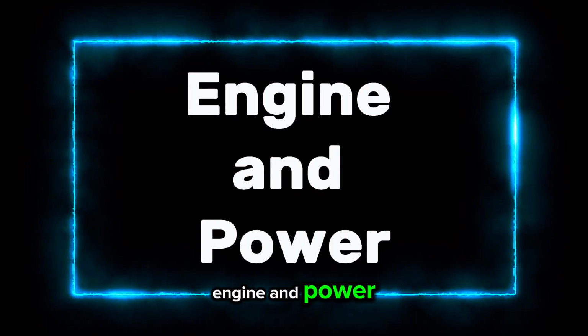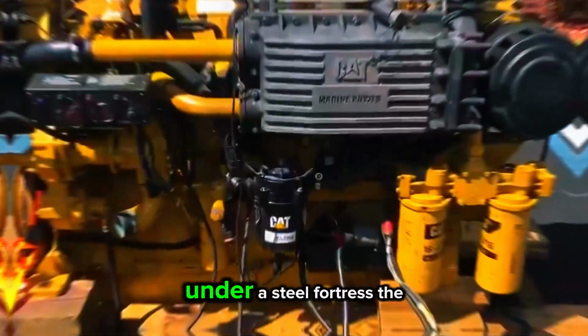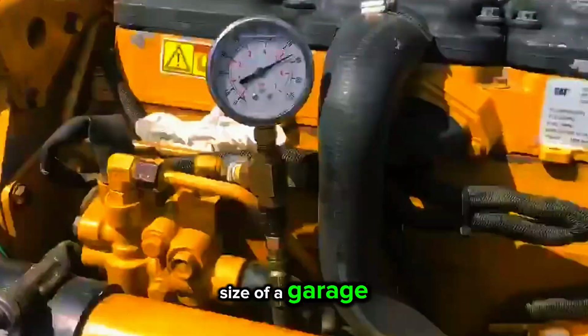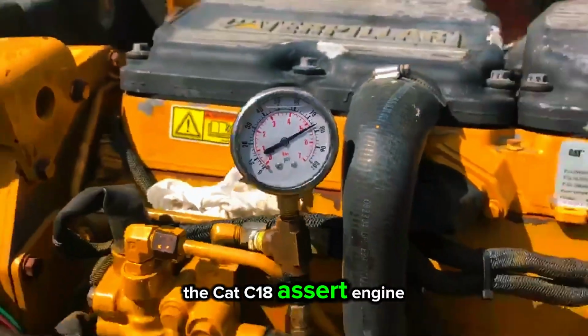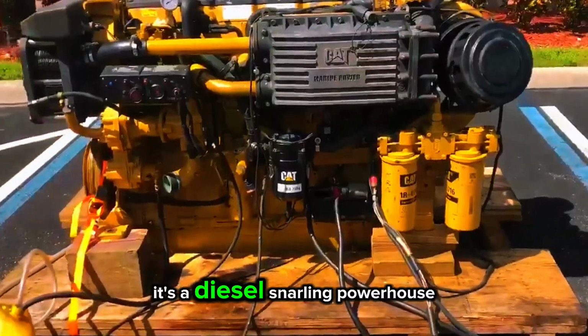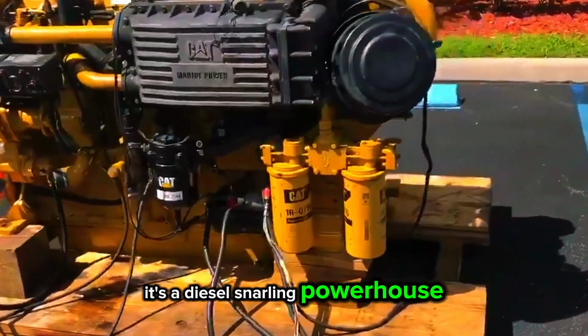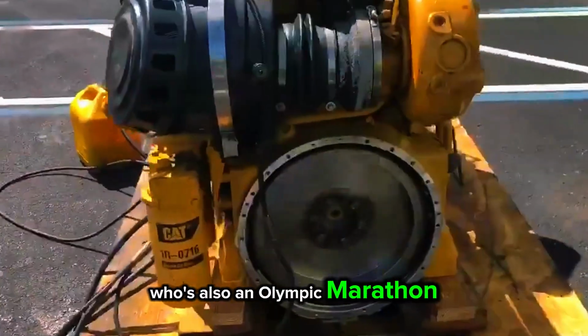Engine and power. Under the hood, or more accurately, under a steel fortress the size of a garage, lives the heart of the beast, the Cat C18 ACERT engine. This isn't just an engine. It's a diesel snarling powerhouse, the mechanical equivalent of a heavyweight boxer who's also an Olympic marathon runner.